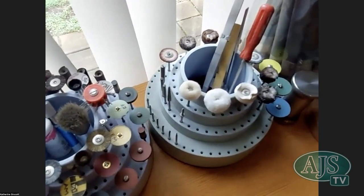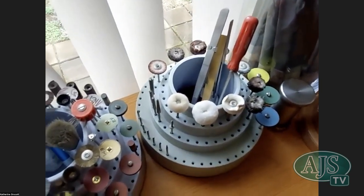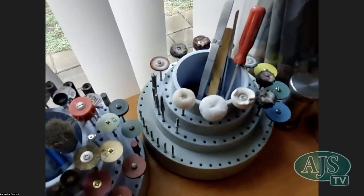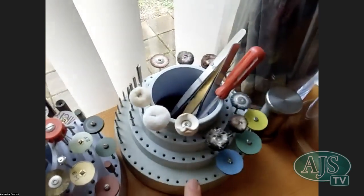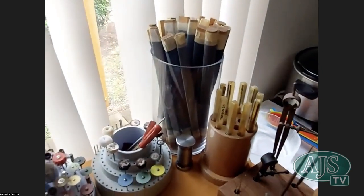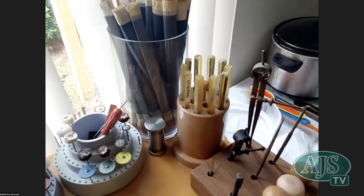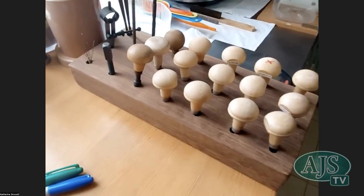So this one is a bit further away. Don't use these as much. You can probably tell I like a satin finish on my work rather than a high polish. The polishing's further away. But yes, I've got some tools that I don't use as much on this side. My sanding sticks in a very big container there. My most commonly used saw blades there. And my gravers here over on the side.